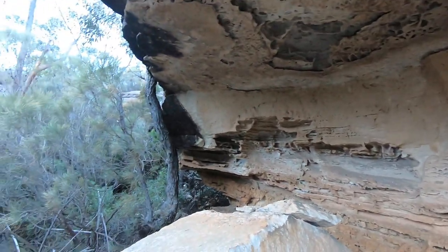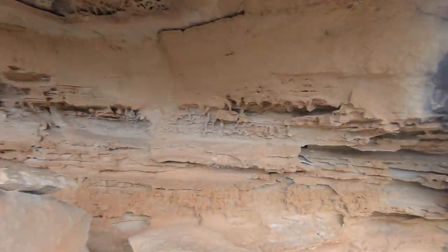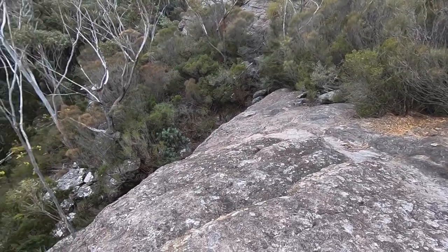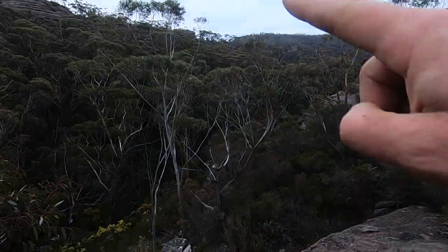Found a pretty cool little cave. It's not safe to camp in because there's evidence of rockfall, but always cool to find these little places. I'm about halfway down. It's proven to be quite challenging, so really just taking my time and assessing all the options. And that looks like it'll probably do it. Yeah, I think I'll climb down there and around, then over and then up again.